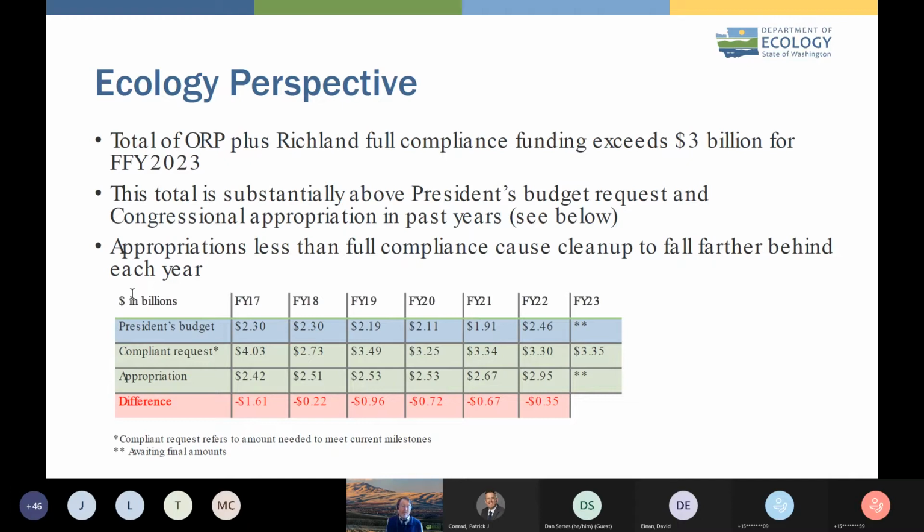How can you get twice as much cleanup for a little bit of a plus up? Well, the reason is if you looked at the budget analysis, a lot of the costs in Richland are for site-wide services, safeguards, and security. Those are necessary services to support the cleanup, but they don't do any cleanup. So a little bit of a plus up would go a long ways for the Richland budget.